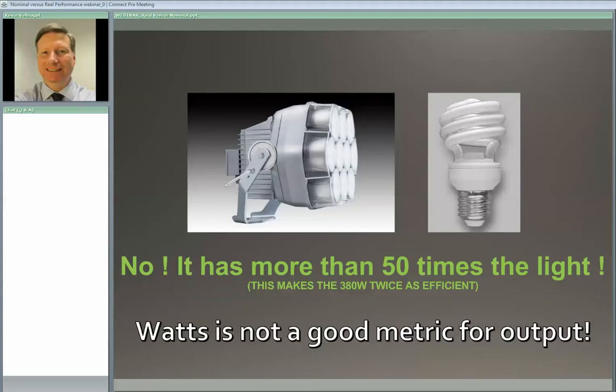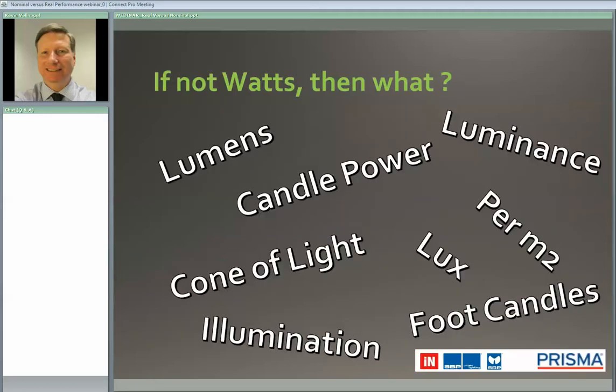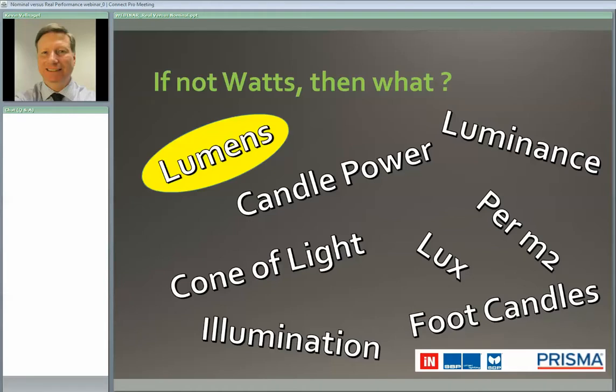So just quickly, the humble energy saver, probably not such an energy saver because the 380 watt is actually twice as efficient. So the first point I'd like to put on the table is that watts is not a good metric for light output, a critical thing. If not watts, then what is the thing that we should use to judge between things? I've got on the slide there a number of technical parameters, but lumens is really the one that the industry is using at the moment.